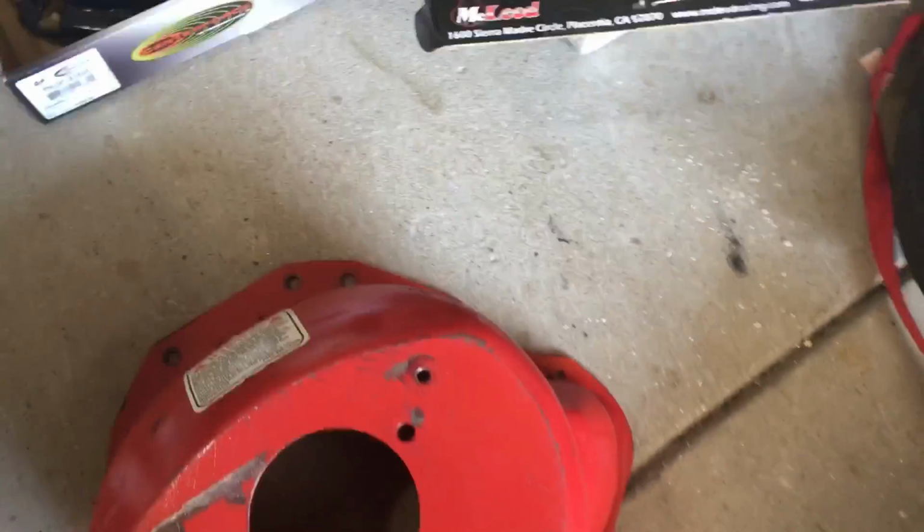My only real issue with any of this that I knew was probably going to happen is I'm not sure if the starter is going to clear the headers with this big of a bell housing. You can see the hump's pretty significant. So I'm not sure. He said he had to ding his headers a little bit. I'm hoping I won't have to do that right here.